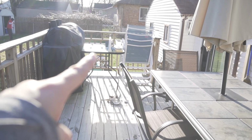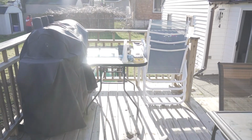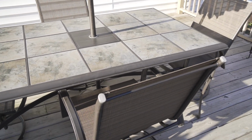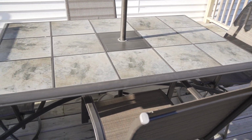I think I'm going to sell this table this year. And we'll probably save those chairs because we need extra chairs all the time, so we'll put those in the shed. But all of this, so excited to get dinners out here, especially with all this quarantine crap.